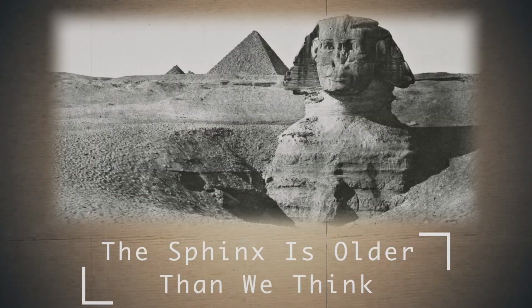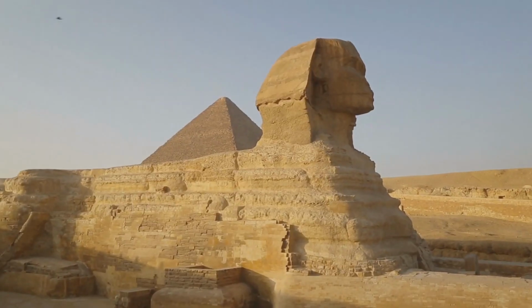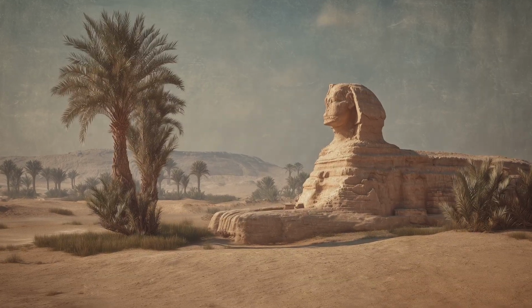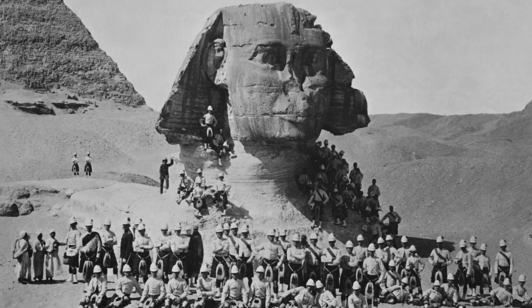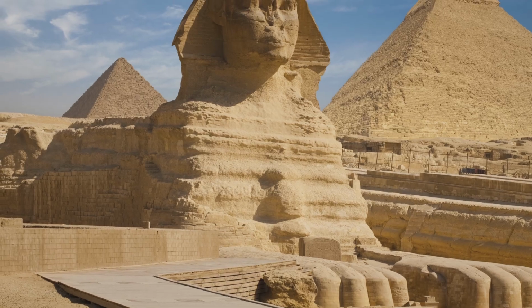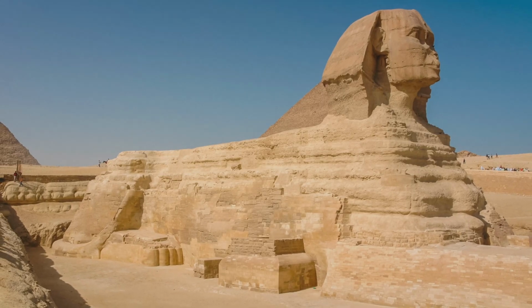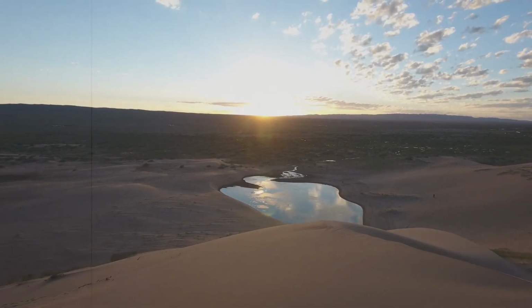The Sphinx is older than we think. The Sphinx is one of the most recognizable symbols of Egypt. It is considered the younger brother of the pyramids, carved during the time of Khafra around 2500 BC. But more and more researchers are convinced this is not so. The reason is in its body, or rather in the marks left on it. On the surface of the Sphinx, especially on the sides and back, you can see vertical furrows, deep, as if it was eaten away by water.